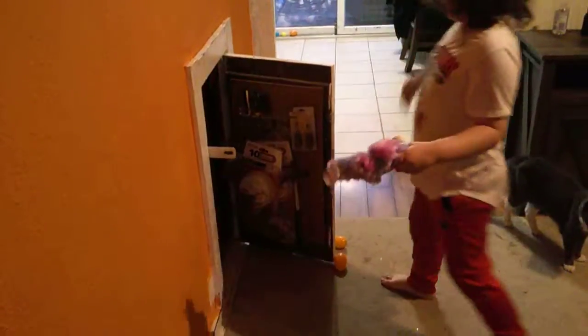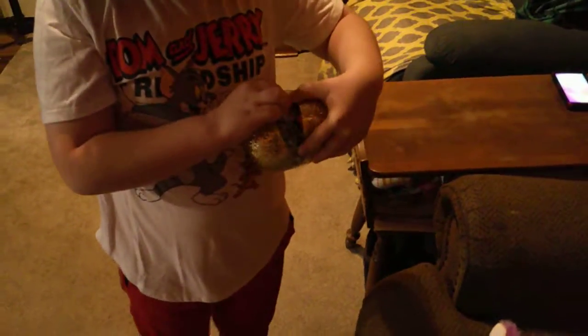There's an egg in there. There's an egg in there? Grab it. Oh, grab the egg. Ooh. Okay, open it. Yeah. What's in this egg? Ooh, it's a foxy.